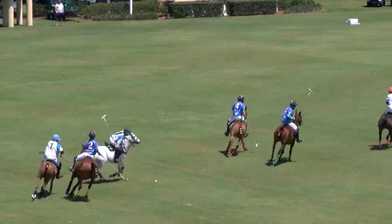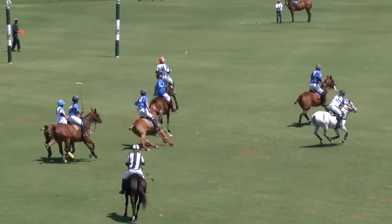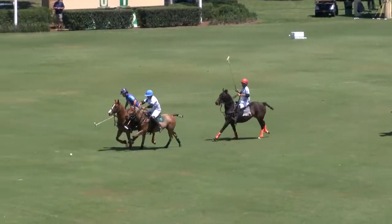Paige Boone now. She's zigging, she's zagging, she's ducking and diving. She's got an opportunity with a neck shot. Hunter ducks out of the way, but it bounces off the backside. And he was right in the wrong spot at the wrong time right there.